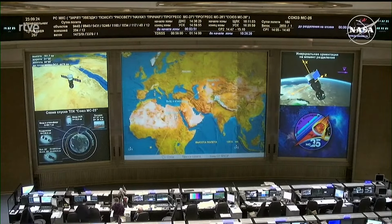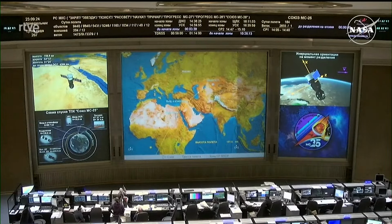Coming up on 1 minute until module separation. And again, the rather poor communications quality from the Soyuz is typical, as the Soyuz has moved out of usable range of the voice communications relay from the International Space Station.